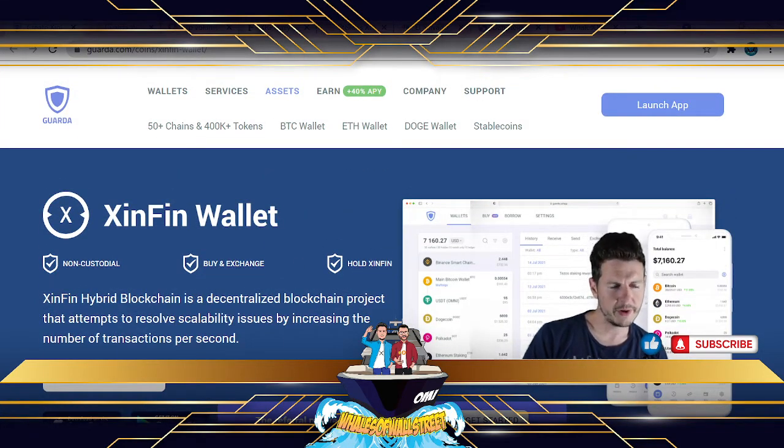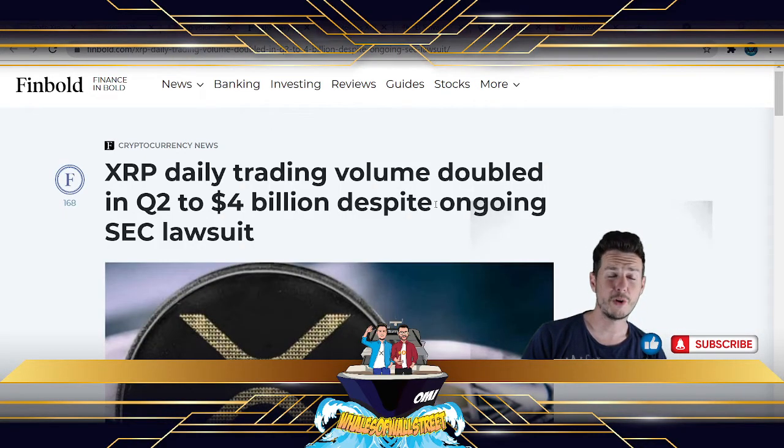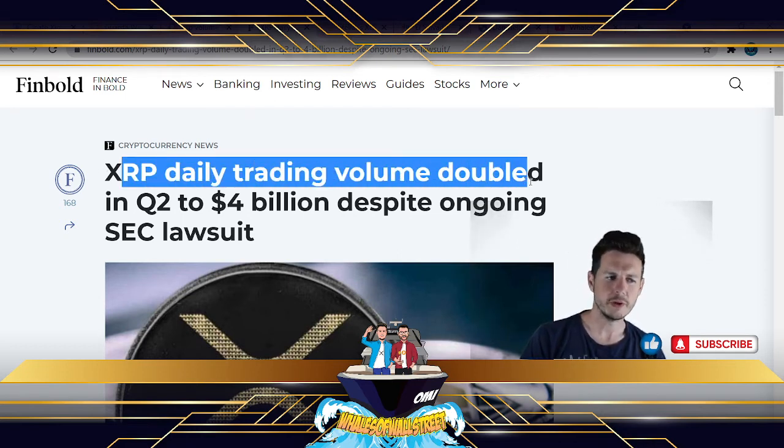Like I said, one of our favorite projects. The next X I'm going to give you is XRP. This is phenomenal news, in my opinion. Of course, we have seen good growth in XRP quite recently. I think we're hitting about 74, 75 cents right now. But look at this, considering the suppression that XRP or Ripple have had in the SEC lawsuit, XRP daily trading volume doubled in Q2 to $4 billion.